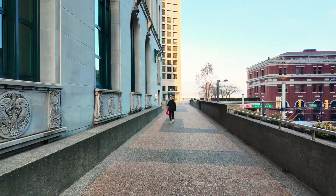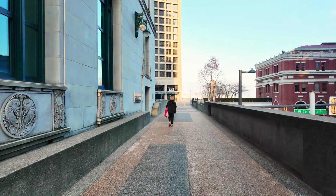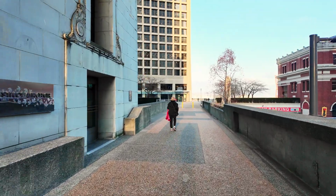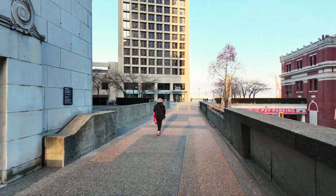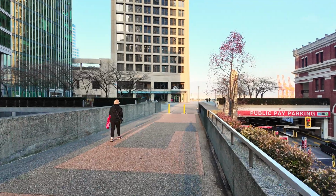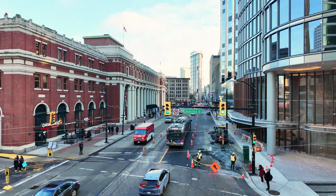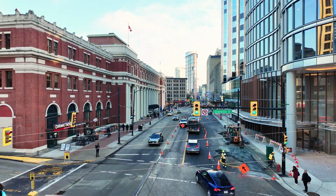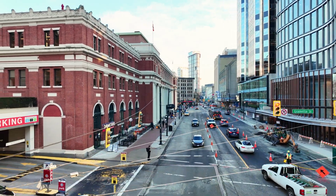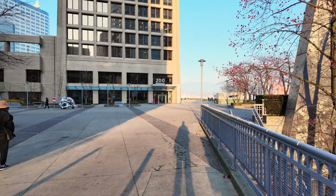And next to us over here, that'd be the Sinclair Center. That's where you get all your government services, like your passport office and your Service Canada office. There's a few stores in there too, but predominantly government offices. I'm sure they're busy right now with people asking for their permanent residence card. Which is an unfortunate circumstance.